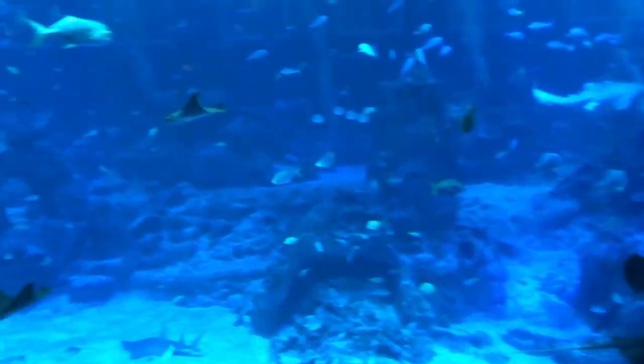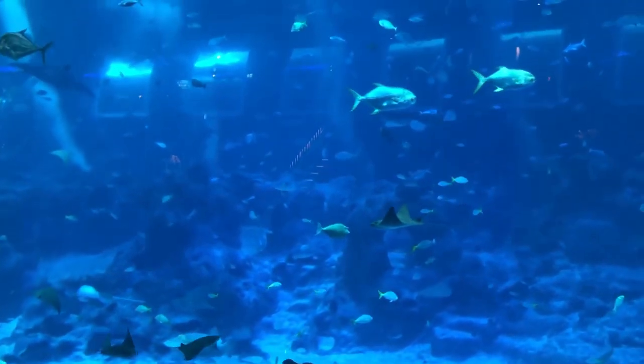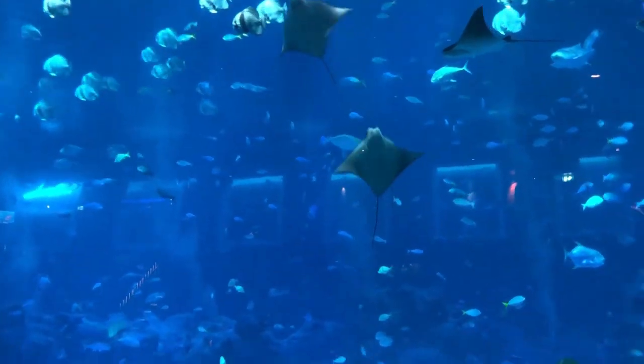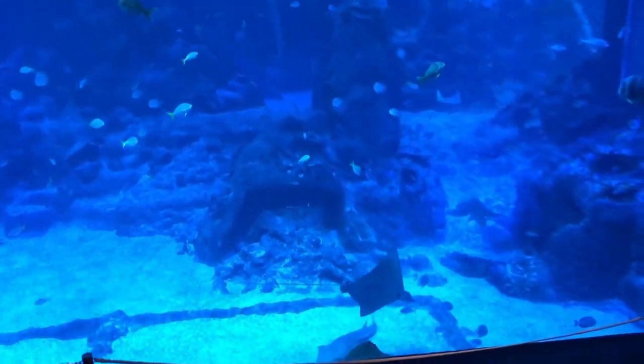So let me see if I can find one over here. Don't worry, it's not these ones here, these are your cow nose rays. Okay, the white spotted eagle ray is really beautiful. Let me see if I can find it. Okay, maybe. Oh, there you go. Okay, so this one in front here on your right hand side. Okay, that's the white spotted eagle ray over there.